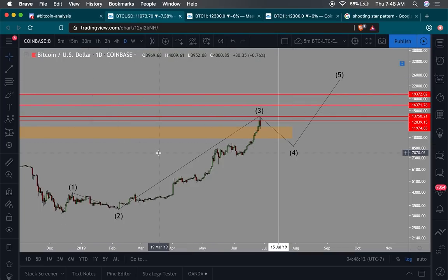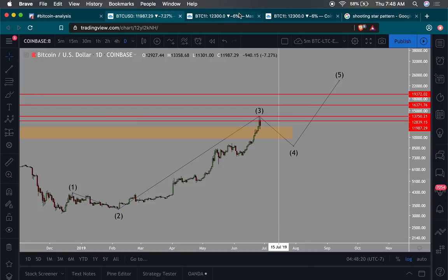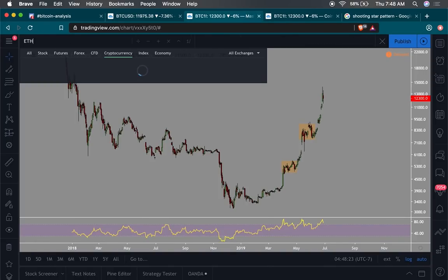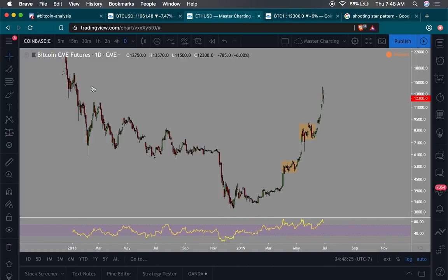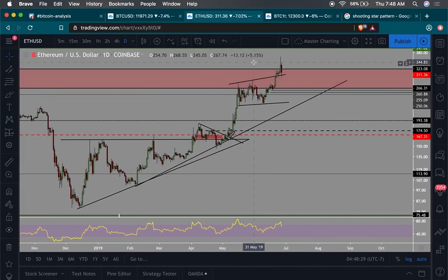All right. Let's see. Let me take a look at ETH. Let's see where my other chart is. Ethereum is still doing really well for me. It was at a high of almost 360 or so.